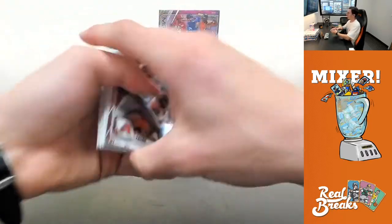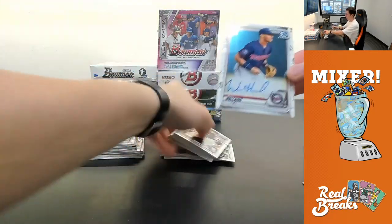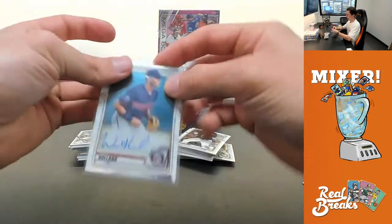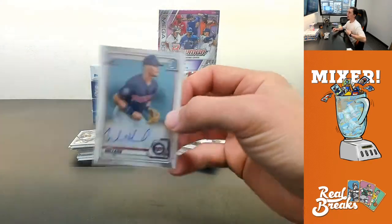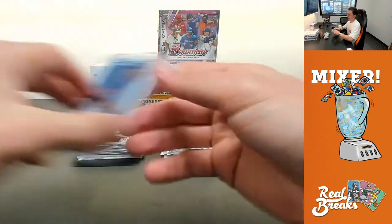Box number one, 2020 Bowman Chrome. Let's go. Our first auto is going to be Will Holland, Minnesota Twins. Twinkies here going to Mike Litcher.